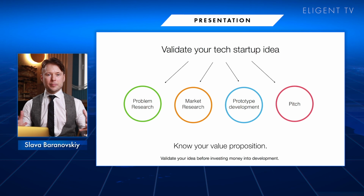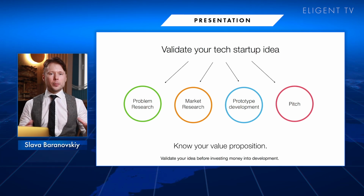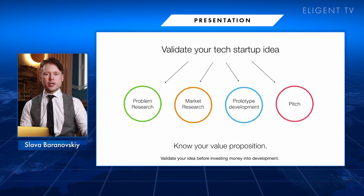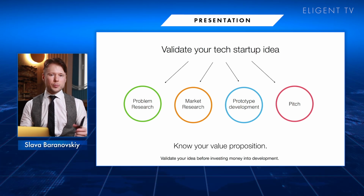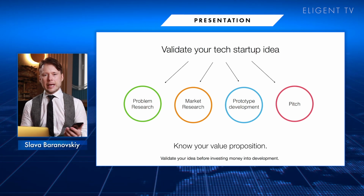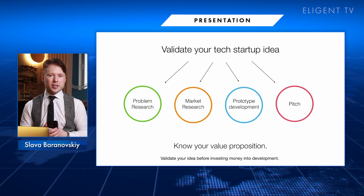And then to pitch, it shouldn't be a very complex or long speech. It can be a very simple demonstration of the product. You can come to people, show them what you've built so far or what your idea is about, and then see or hear the real-time feedback.